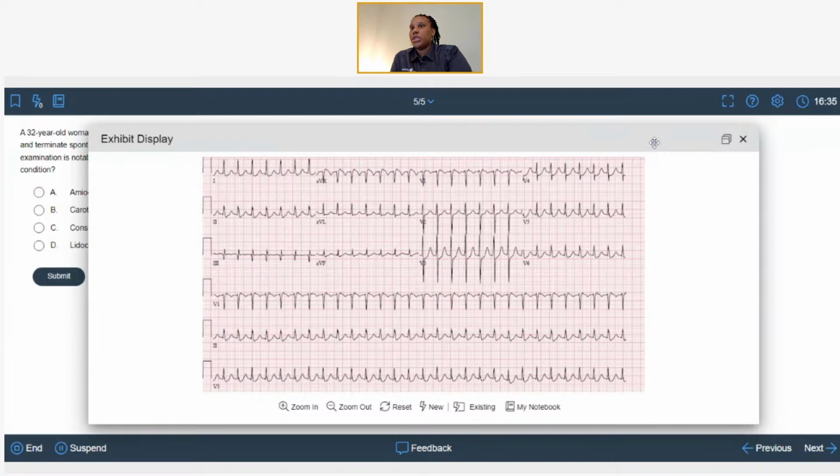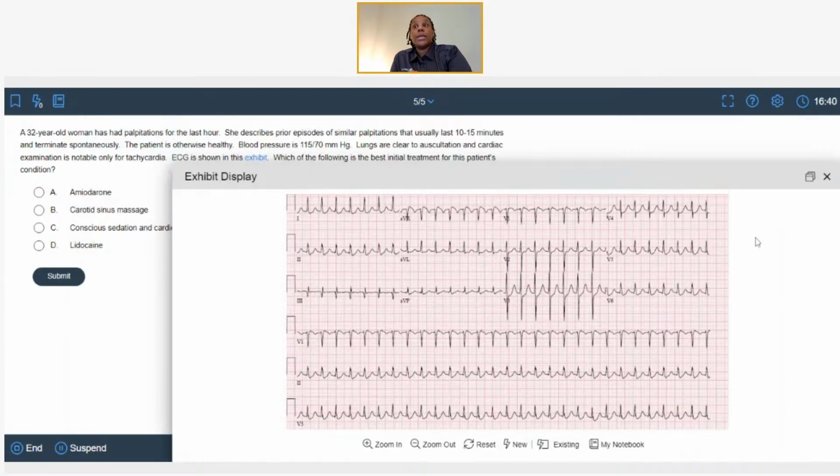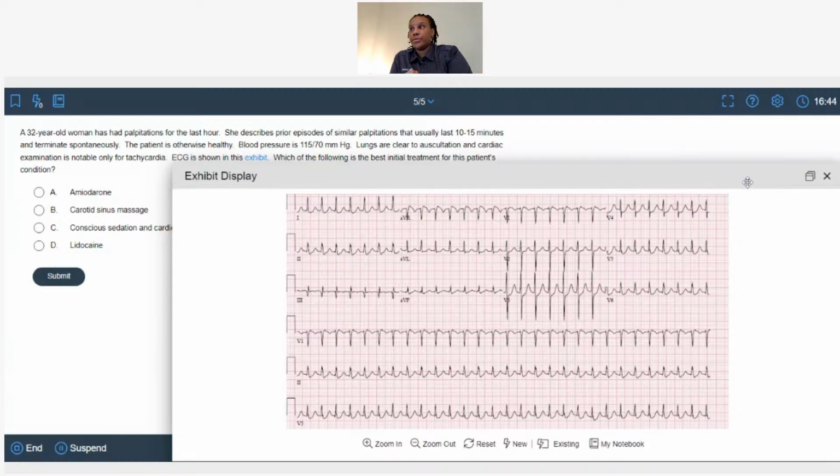Now the answer choices for this, and this is also best initial treatment for this patient's condition, would be: A, amiodarone. B, carotid sinus massage. C, conscious sedation and cardioversion. Or D, lidocaine. So let's take a look at the exhibit, give you guys a couple of seconds to figure out what you would do, and we'll move on.